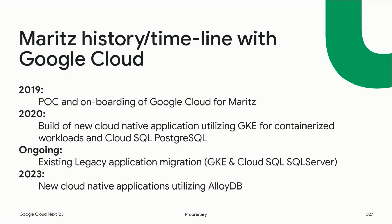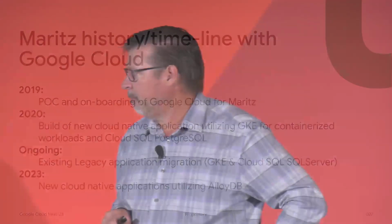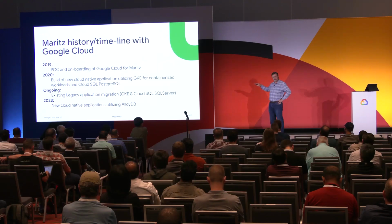So we looked at Google, and we did some proof of concepts onboarding. The first thing we really worked on after we onboarded was some new custom application development, and we used Cloud SQL Postgres at that point. And then if you look at the ongoing work, from 2020 up to now, we've been migrating our legacy applications that are running in our data center. And for new workloads, we're really focusing on Postgres or AlloyDB.